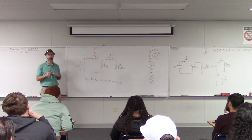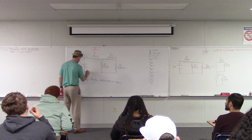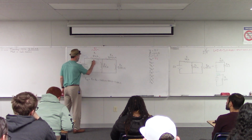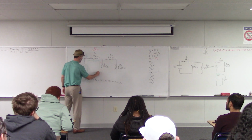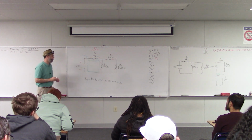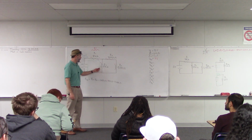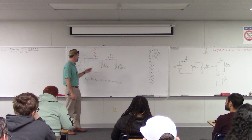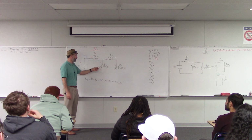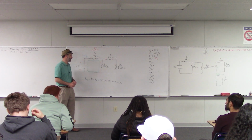Just going down to R1, R2, then back to the 12 volts. Yeah, sure. So we could start right here and then go up and around and down and back there. So yeah, that's a great way to do it. And I like that because it only has this one voltage that we don't know. We know 12 volts here, we know 8 volts there. So we are only left with one voltage that we don't know. So that way we can figure out what that voltage is.